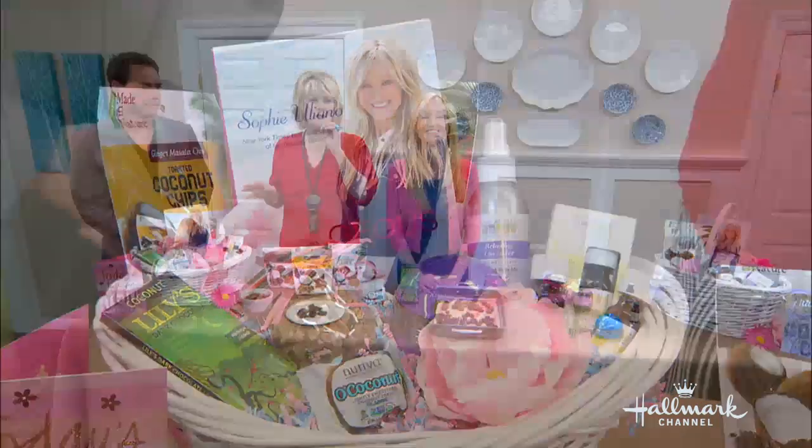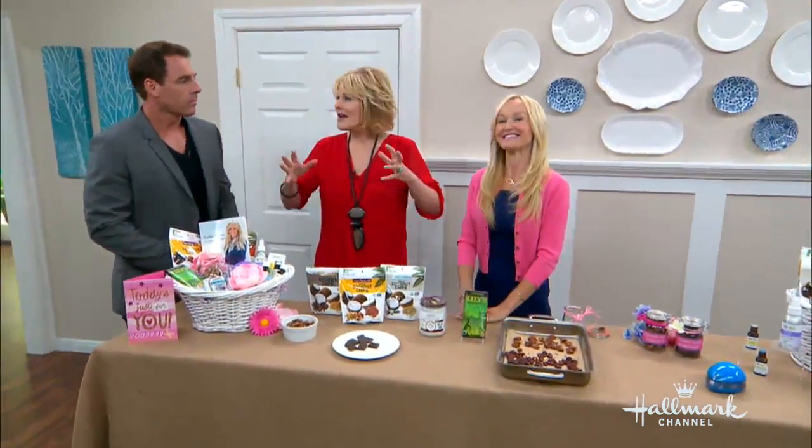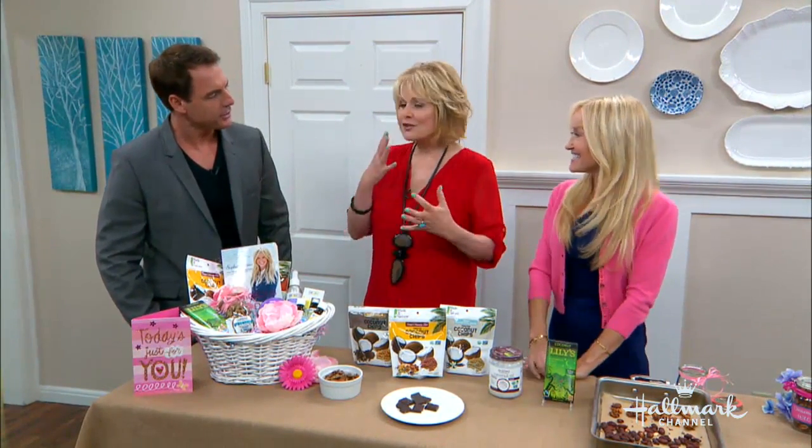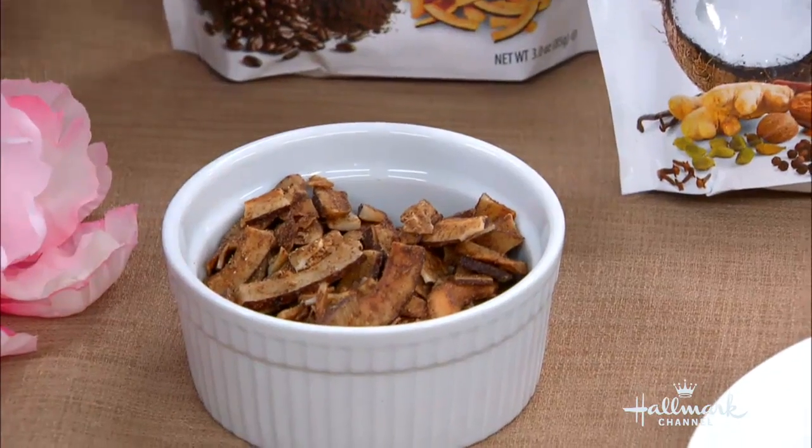Mother's Day is right around the corner, and what a better gift to give Mom than a gift of health. I would love it if my girls came and gave me all of this stuff. Is your mouth full of food right now? Yes, it is. This coconut stuff is unreal. I love it. How'd you come up with this? I can't keep everybody away from the snacks here.